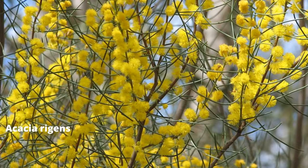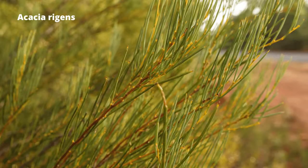Acacia rigens. Now, rigens, rigid, stiff. Look at those needly leaves. They're actually phyllodes. Acacias don't have true leaves, but again, beautiful looking plant when it's flowering, but it's also quite a handsome plant when it's not in flower. Looks a little bit like a small pine tree, I guess. This will be a little bit taller, 1.5 metres, maybe even 2 metres if the situation is really, really good. Has an upright habit. It's the kind of plant that in a breeze will do the swaying and moving. Really nice looking plant.